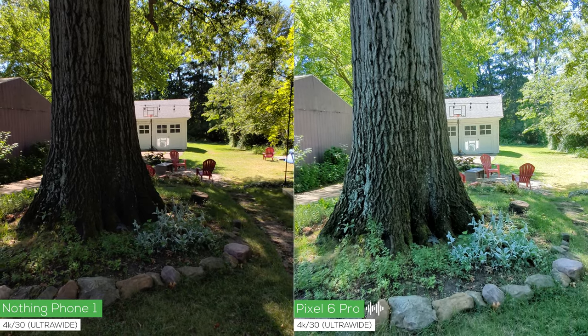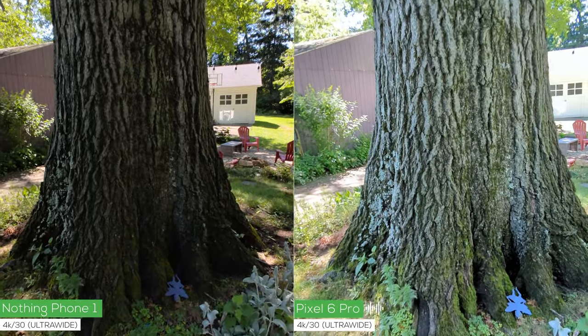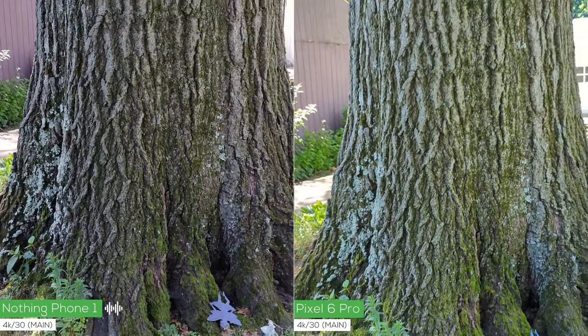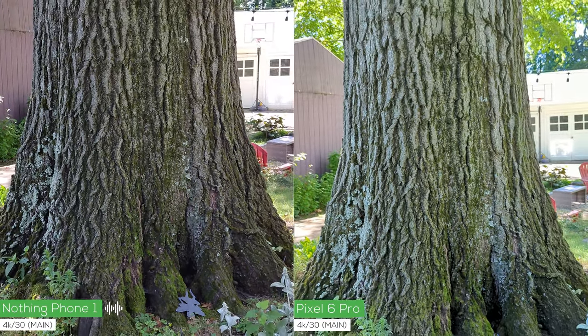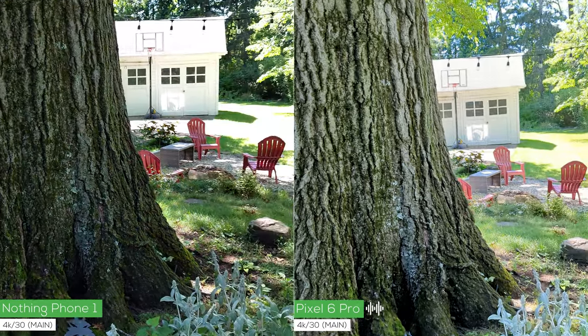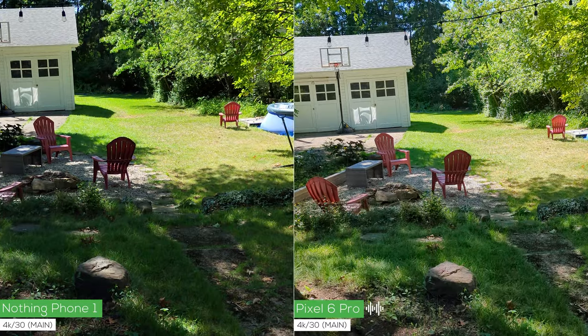You can see a lot of the detail in the tree here with that ultra-wide camera. Let's switch over to that main one to see what we can see. And here we go with that main camera. Definitely a lot better on the Nothing Phone 1 than it was before, but Google's device does seem to have just a little bit more color and contrast there as well.